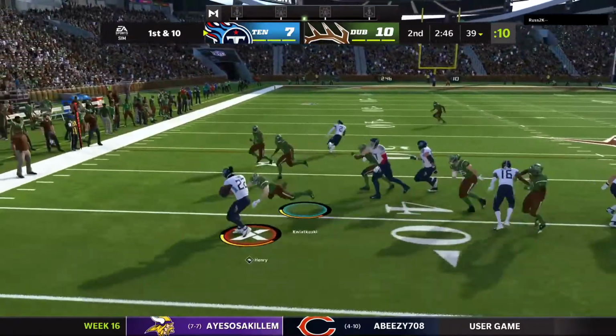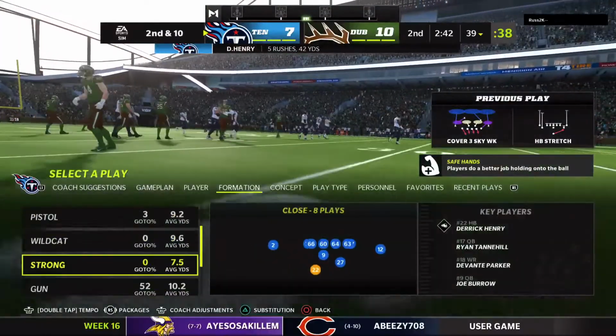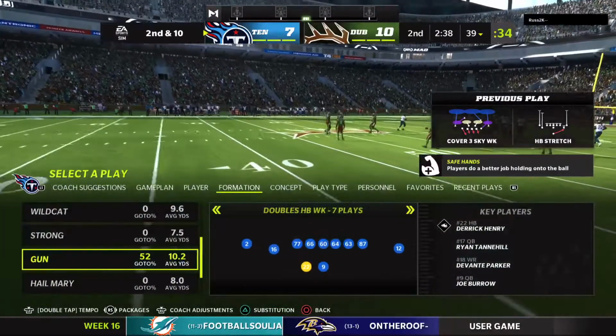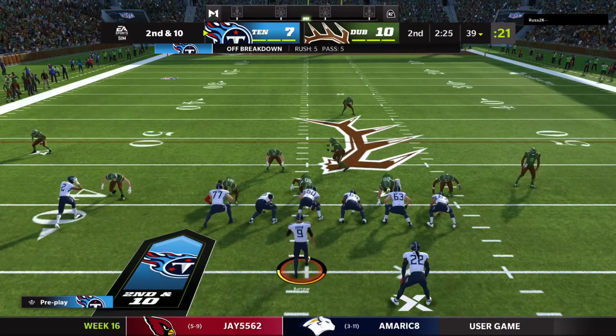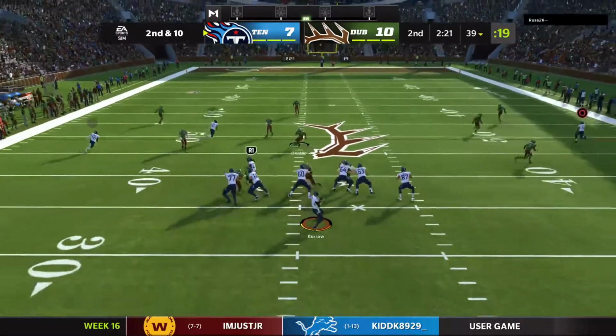A first down carry for Henry. And just no chance of turning the corner. He can only get back to the line of scrimmage. 2nd and 10 coming up. Absolutely love the effort there. The ability to flow from his inside spot and stop that one at the line of scrimmage. Nice linebacker play.